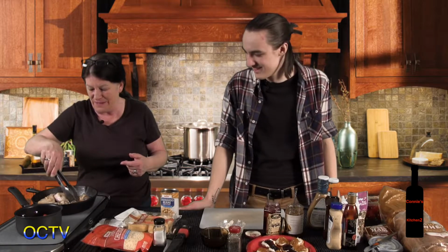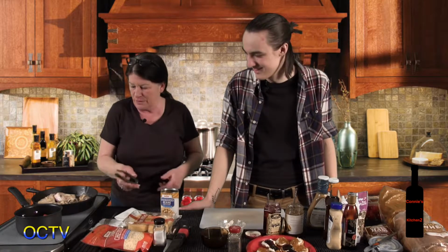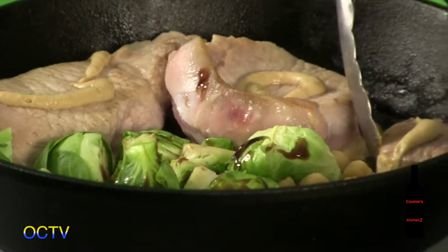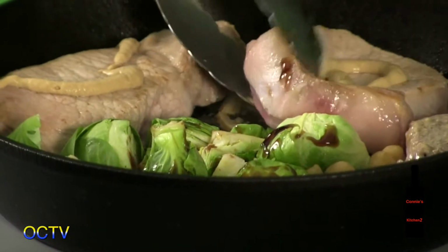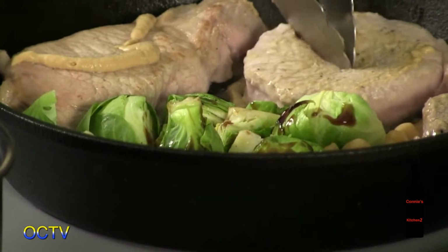Yeah, I've had to modify that recipe many times in order to make it more portable and quickly served. Because it's kind of hard when you're at the beginning of an event to stand in front of the broiler and watch it.